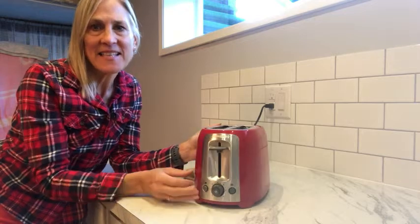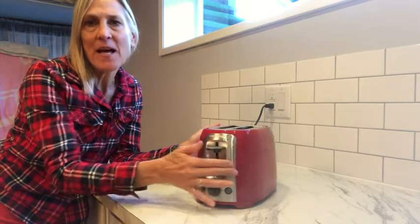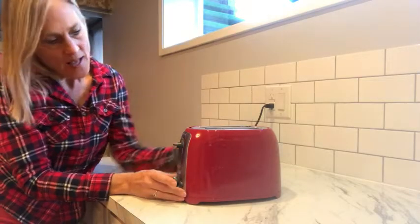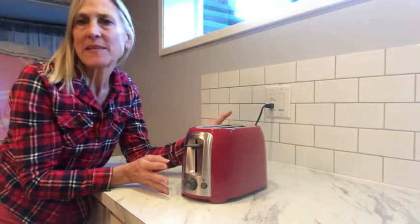Here with WTI, and I'm here today to show you this absolutely so cute toaster. It's a little Black & Decker red toaster. I love this color. We got it because it's so cute. I like the simplicity of it too.